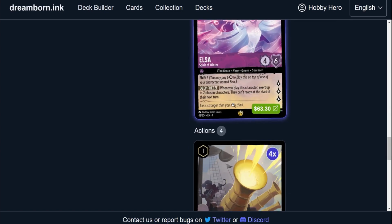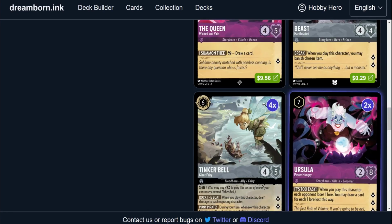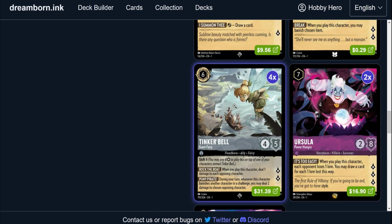He is running the Pocket Watch down here, so she can come in and challenge on 7 in the turn she comes into play, but there's a big difference between 6 and 7, and there certainly is a huge difference between 4 and 7. So again, it clearly worked out well enough for him to top in this particular tournament, but not something I would advise most people to omit. If you like Tinkerbell's ability, it's probably worth having the small Tink in there as well.